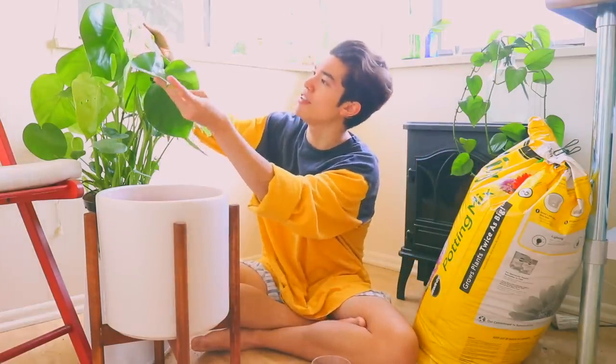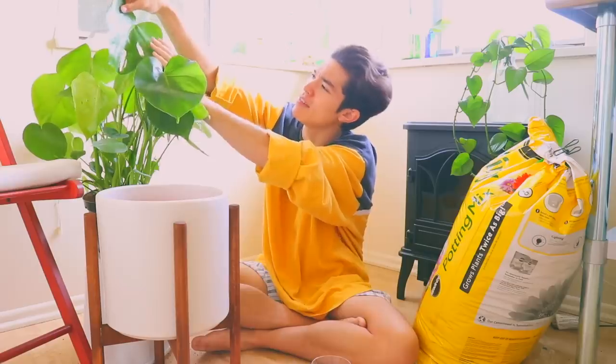Wild, right? So crazy. But here he is. He's beautiful and he has Swiss cheese leaves and I love him so much. I also bought this pot for him.